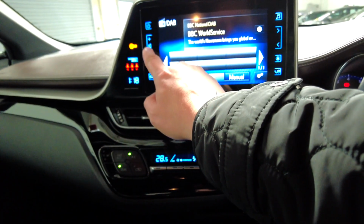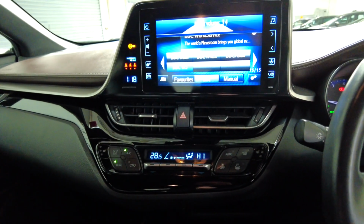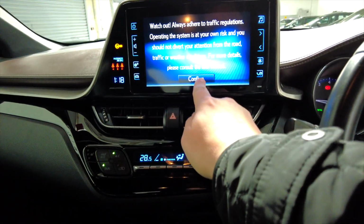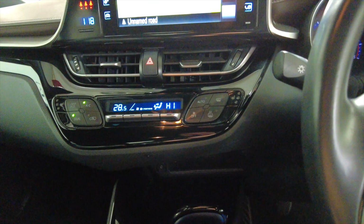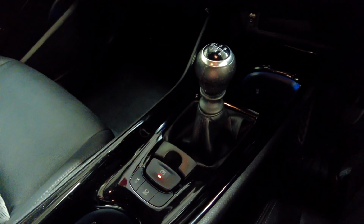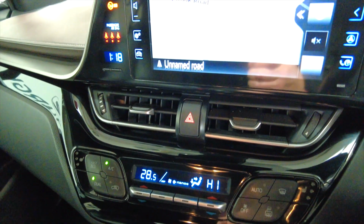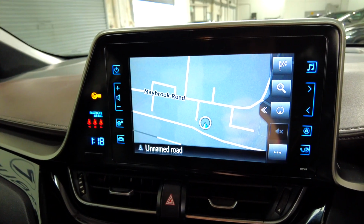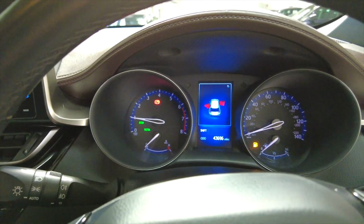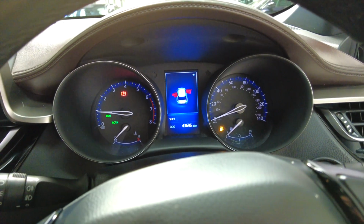So let's turn the radio down a little bit. As you can see, it's got DAB radio, all touchscreen. You've got all your climate controls there. Manual gearbox. Got heated seats this car. Sat nav. Digital display. You can see there it's done 43,696 miles.